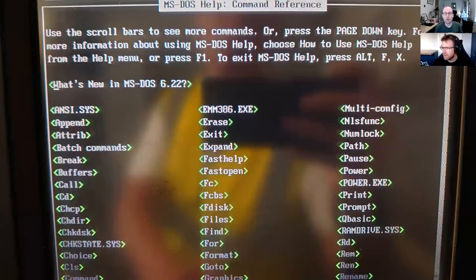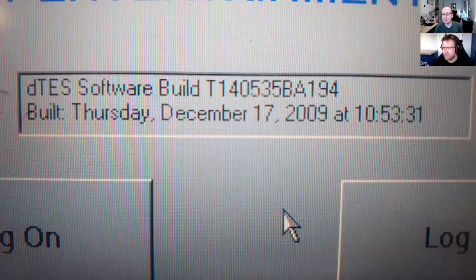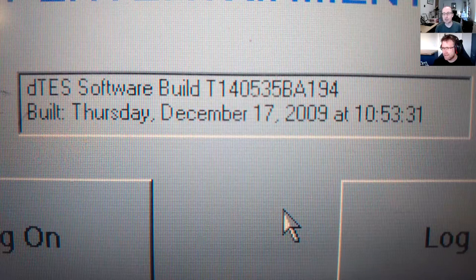But when it booted up, we could interrupt that through the keyboard, and it was really good to see MS-DOS making an appearance under the hood. But actually, if we looked at the build of the software that was in use, although the actual hardware was made in the 1990s, it was still being updated through to 2009 even.